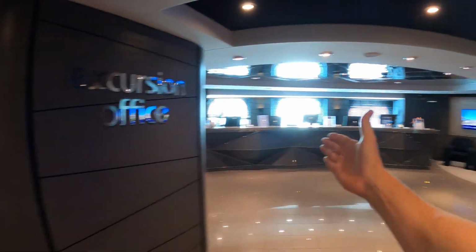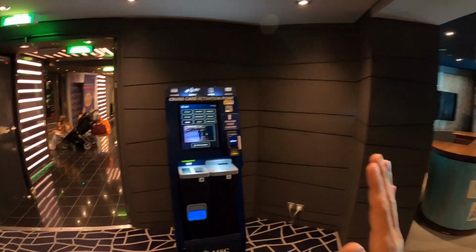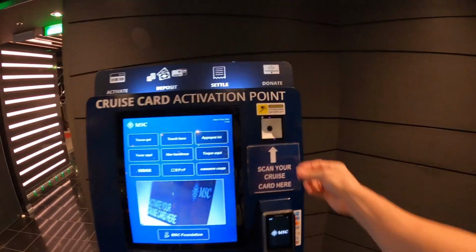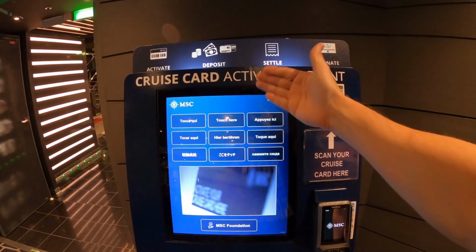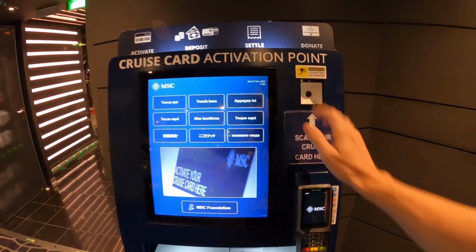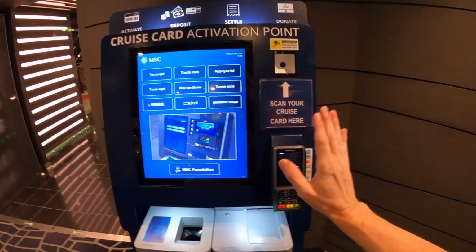All right, so over there was the Silver Lounge. We came over to the opposite side. This is where that first excursion desk is. So this is where you'll check in to get your excursions. And then you want to come over here to this cruise card activation point. Scan your cruise card right here. Different language selections are going to be there. Just pick your language, scan your card, and then you'll want to put your credit card in here, or you can give them cash and coin if you'd like. $250 deposit. If you don't spend it, it's there, but you will have that hotel service fee, and anything you want to spend extra on the ship will go on that card.